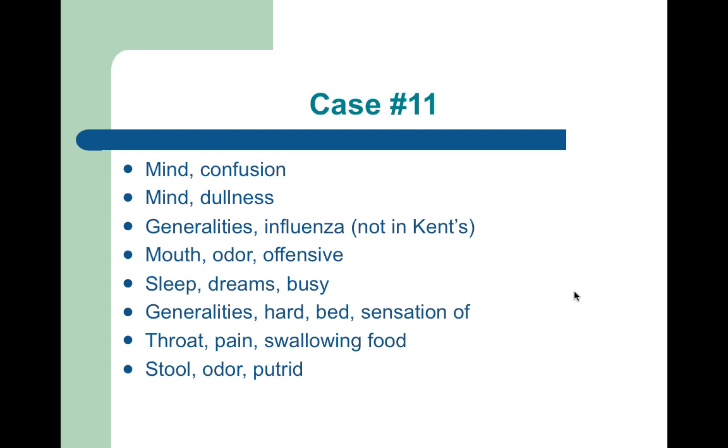Generalities, hard bed, sensation of. There's a whole bunch of remedies in there, which I'm kind of surprised. I would think that there would be only a few. Arnica, arsenicum, baptisia, baryta carb, silica. Arnica and silica are big there, so there's a lot of remedies.